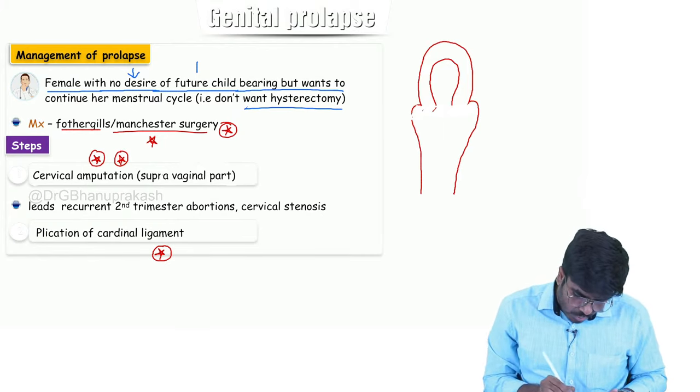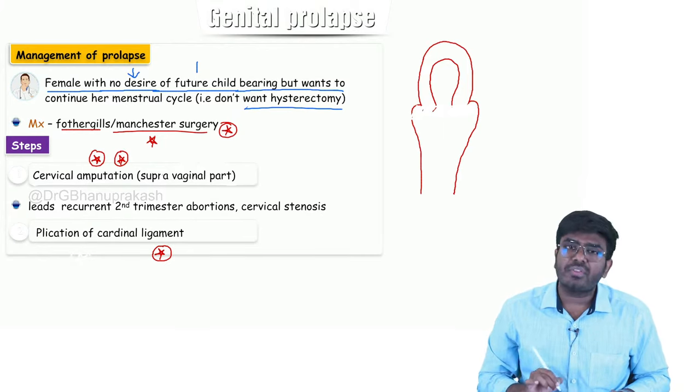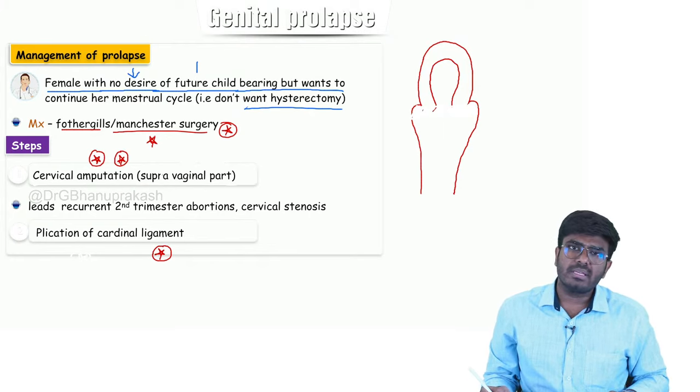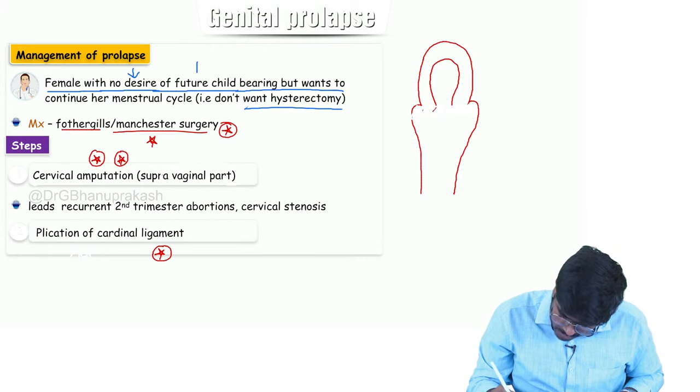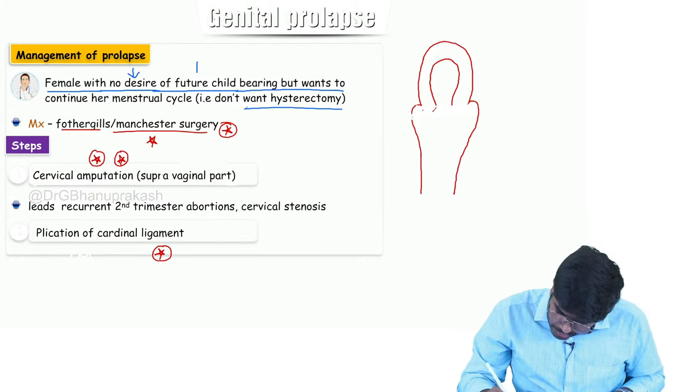Now what we are doing is only plication of the cardinal ligaments. Now what is this plication of the cardinal ligaments, guys? Let me show you in the cross section. Here I am showing you the uterus in the center.